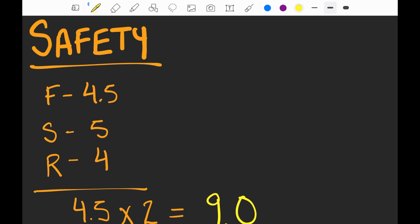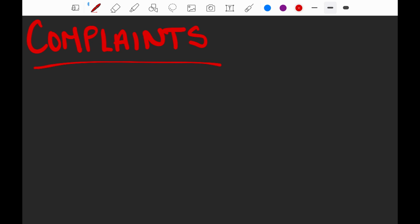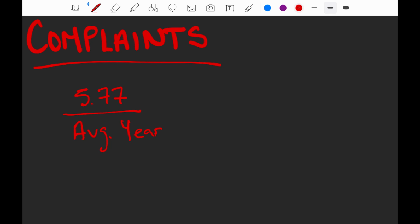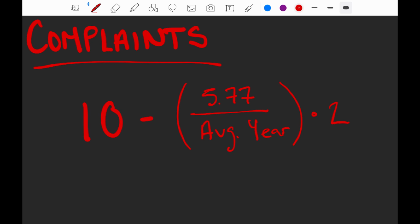So for the complaint score, I would take each car and I would take the number of complaints per 10,000, which for the Atlas, that is 5.77, and I would divide it by the average for that year. Not all the SUVs, but just for that year. We took the number that we got by dividing by the average, and we multiplied it by 2, and we would subtract it from 10.